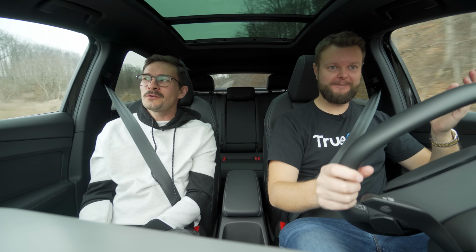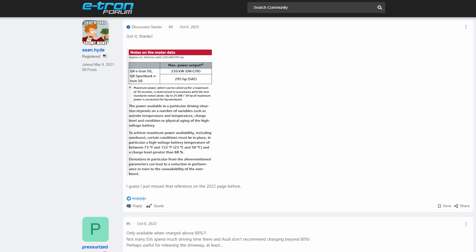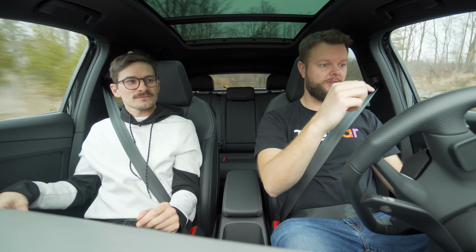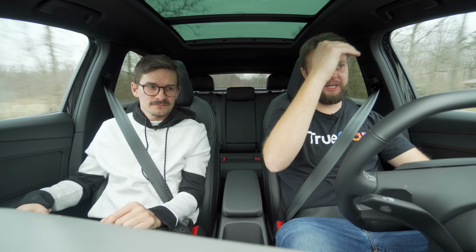So I read on a forum, which may be incorrect, but it says you need to be at a certain temperature and above 88% battery, which, looking at chargers out in public, unless you're charging at home, it's not really possible. Yeah, and I can see the green bar where the boost mode percentage is fluctuating a little bit as we're driving, but it won't ever go to full boost.